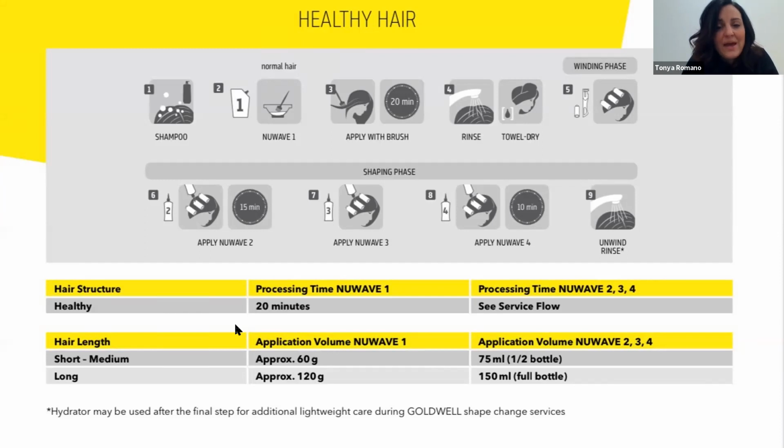Hair that has had keratin in the past, I don't recommend that just because it's such a gentle service. I don't know if it could break through the keratin treatment, and a lot of that will depend on how long ago the person had their keratin treatment.